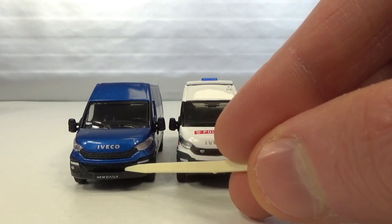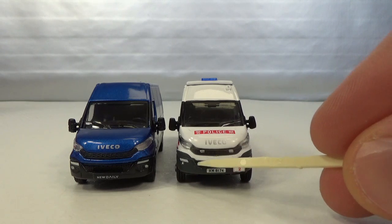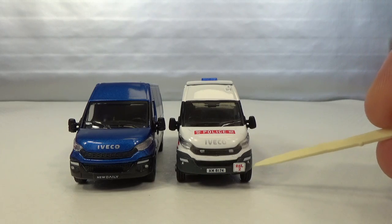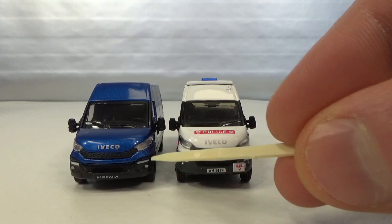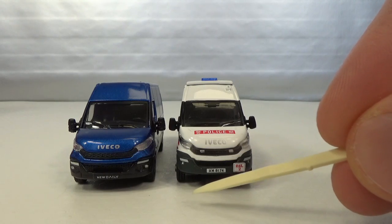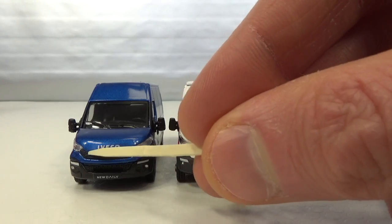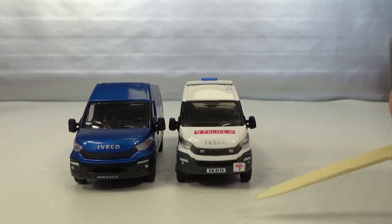So this grille here is much more detailed than here, but that's because it's metal. So, you know, less detailed, but more metal, more weight to it. Headlights are pretty much the same in style and in execution. Again, grille here is a plastic insert, is much more detailed than this grille because it's metal.